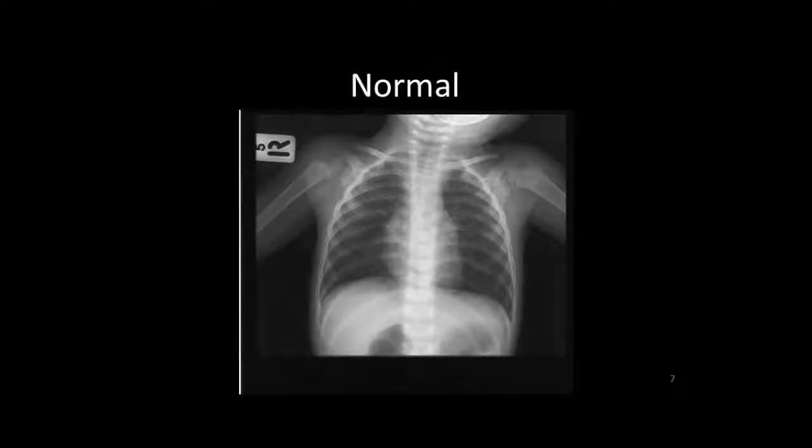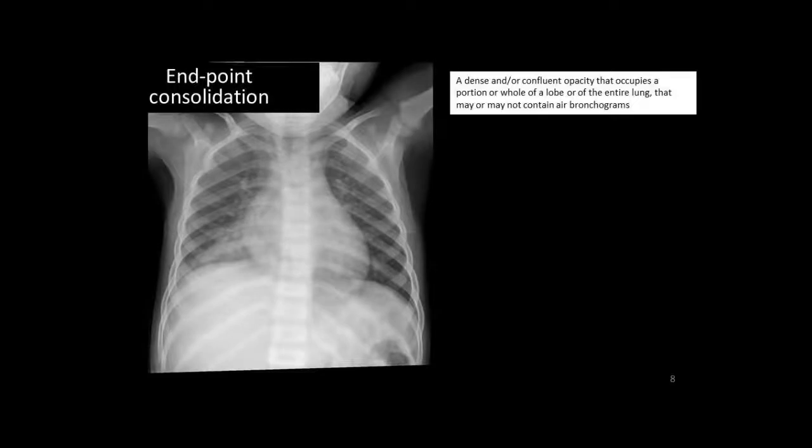So I think it's useful always to talk a little bit about exactly what we're talking about because it's a slightly more simplistic set of definitions than what a lot of the TB X-ray diagnosis enables us at the moment. So the normal chest X-ray film with clear lung fields and a normal heart border. And then this concept of primary endpoint pneumonia has two components, and the first component is endpoint consolidation, which is defined, if you just read what's written there, as a dense and/or confluent opacity that occupies a portion or a whole of the lobe or an entire lung that may or may not contain air bronchograms. You can imagine that just reading that becomes quite difficult, and so there is a sense of needing some iterative training between looking at the film and looking at the section where there is this dense or confluent opacity in a portion or a whole of a lung and matching it up with what you're reading.